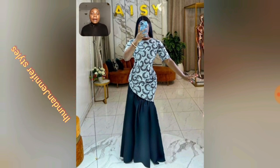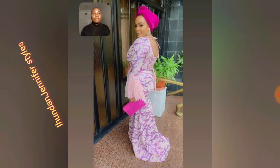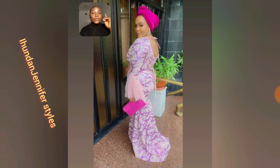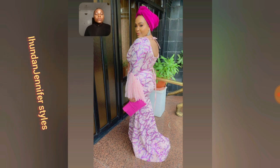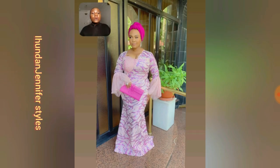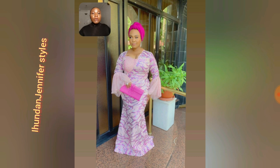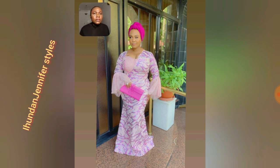Guys, just look at this Ankara gown. Very beautiful, right? Very, very beautiful. Look at the back, you see the front view of this lace gown style. I love the pink, the baby pink is very, very beautiful, the light pink, and I love the color of the head wrap, and then the purse is just very beautiful, pink and white, everything.